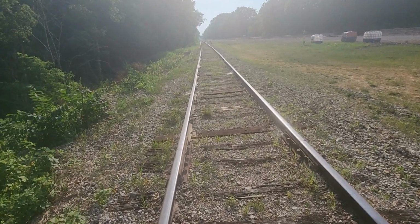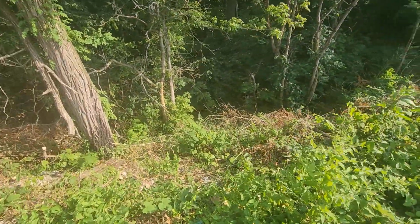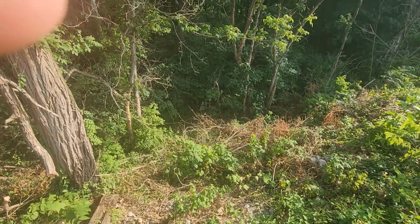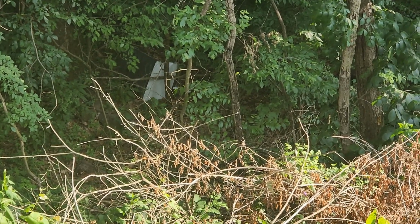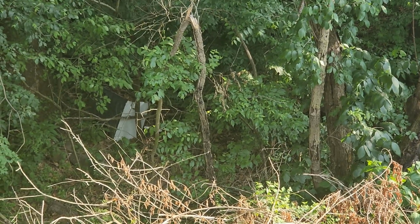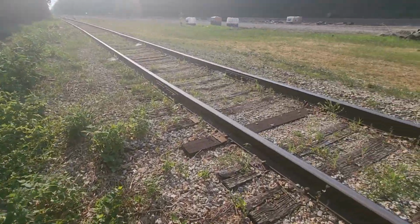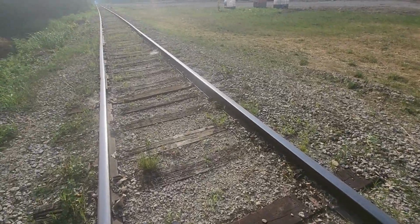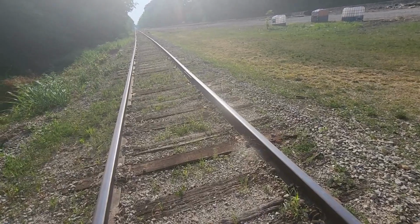Is that a box down there? Quite possibly. That might be a railroad box down there, guys. I think it is. Yep, I'm guessing that's probably one of the old railroad boxes, Conrail or Penn Central, one of the two. I'd like to get down there.